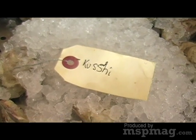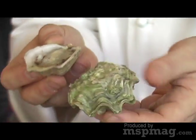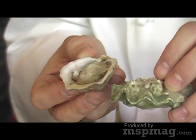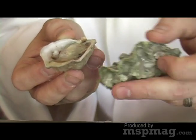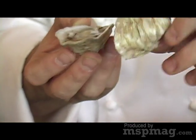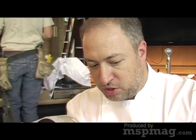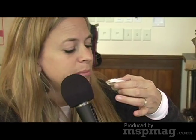A Kusshi. K-U-S-S-H-I. It's a really special West Coast oyster. And what's fun about this is these two oysters are actually the same species. You can see on the bottom, this has kind of got that scalloped edge. But this oyster has kind of a smooth edge. Oh, nice. And when they raise these, they keep them in a tumbler and they toss them around until the shell gets nice and smooth like this. And they develop this really deep cup. All right, well, I'm going to tip it because you got to just tip it and sip it.